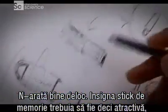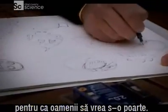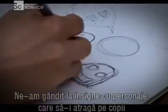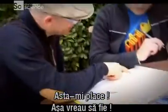So the memory stick badge that I was planning to make needed to be both functional and attractive so people would want to wear it. We went for a character-based design for our USB badge, something that would appeal to kids, something they could swap and trade. That's a culture. Yeah, like that. Exactly. That's exactly it.